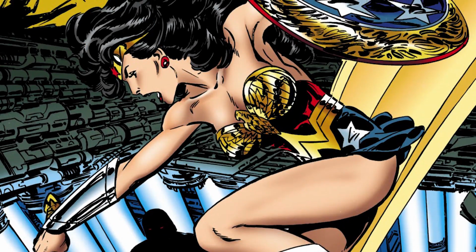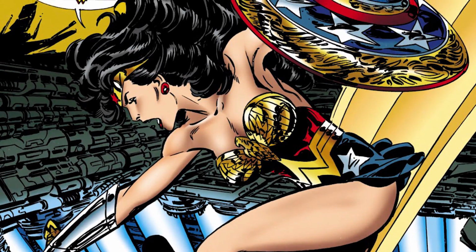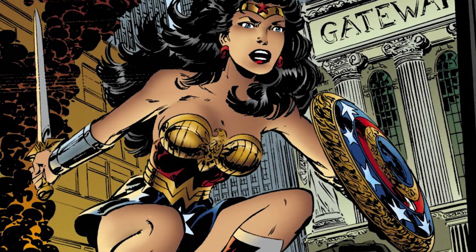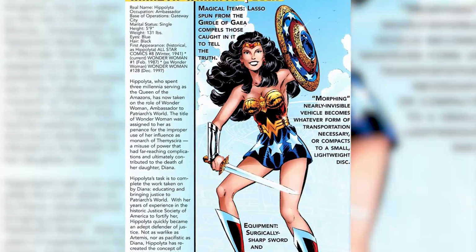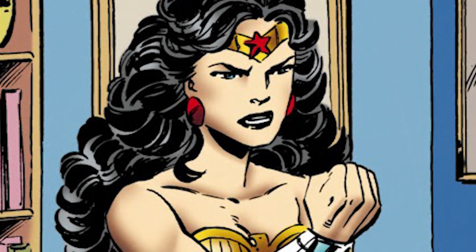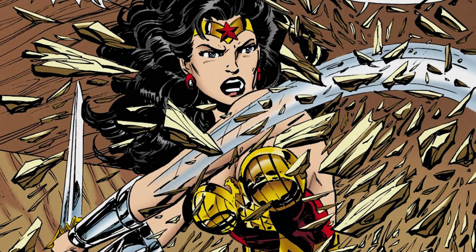Hippolyta's sword. A few years later, Diana again stopped being Wonder Woman, and her look-alike mother, Hippolyta, took her place. Hippolyta's Wonder Woman costume brought back the classic eagle, but made it more like armor than a simple insignia. Meanwhile, the W logo moved to her belt. She also wore skirts and carried a sword and shield instead of a lasso. Though Hippolyta's time as Wonder Woman has largely been forgotten, the design changes made by artist John Byrne have had a lasting impact on Wonder Woman's look.